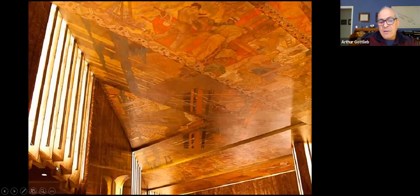So here's a good shot of the wall. If you follow my cursor, here's the end of the wall, and there's the horizon line between the wall and the ceiling, right? So here's the ceiling, and notice that they've got these triangular affairs where the murals change. One mural, another mural, another mural. You see, you really have to study this to see what's going on.